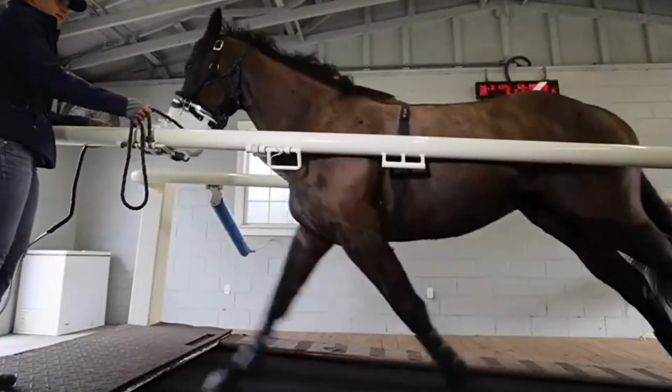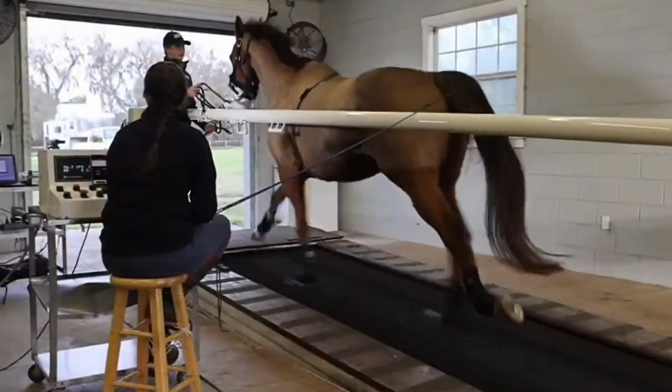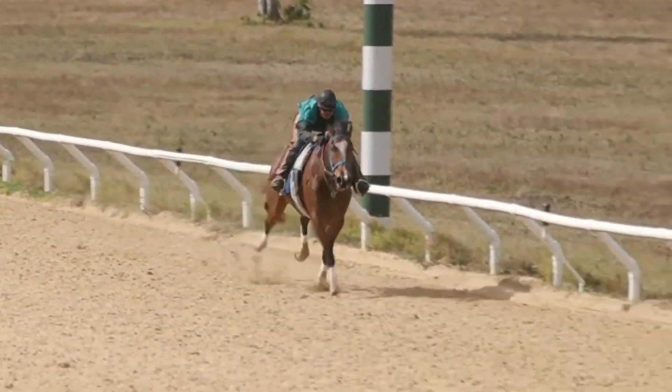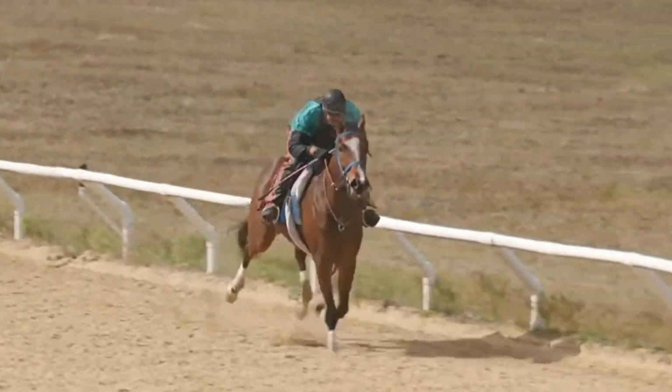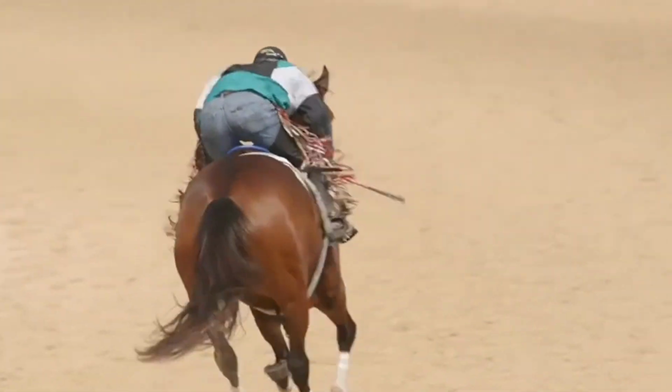Additionally, strength conditioning through hill work, swimming, and treadmill workouts targets muscle growth, strength, and agility. Injury prevention is another essential part of advanced training, where careful conditioning and thorough warm-ups reduce risks, ensuring peak performance over time. The role of technology is equally transformative.